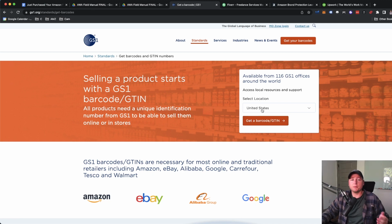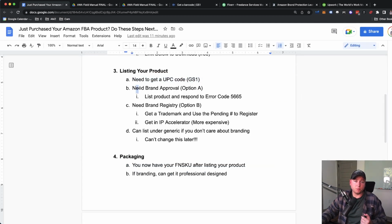And then you can go ahead on Amazon and list your product that way. Next, you want to make sure you're either brand approved or brand registered before. This is if you want to list your product on Amazon with your brand name, okay? So these 2 options, I'll show you the third if you don't care about branding, but the way Amazon's going, I recommend getting stuff branded, okay?